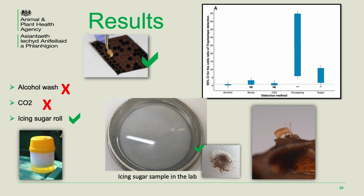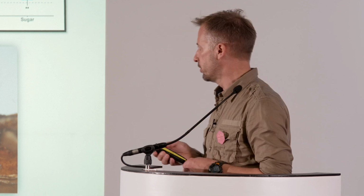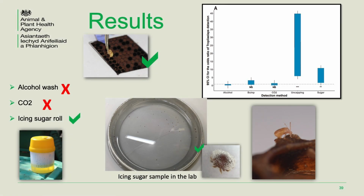Varroa or the Tropilaelaps. And the bump method we did release some mites with, but again the damage to the frame was of concern to us, that if we were rolling this out to beekeepers in the UK, they might not be quite so keen on. So we've actually ended up going with this 2-prong approach here.